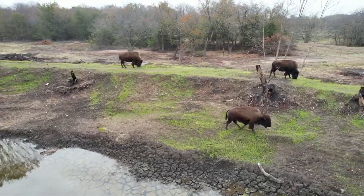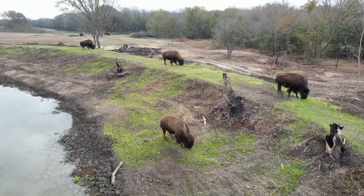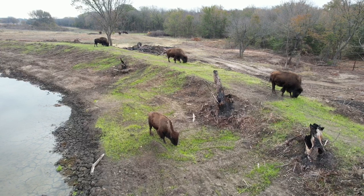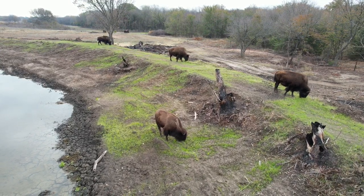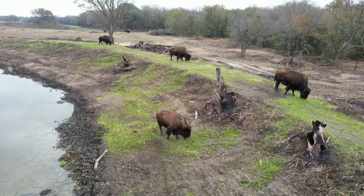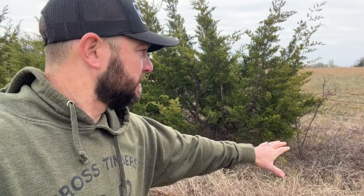Now, you have to be careful where you get your bison from. If you get them out on 1,000 acres and you try to put them on 5 acres, it could get a little hairy, right? Because those bison probably don't see people that often. You see me with my bison daily, right? And so they're not on 1,000 acres. But if they see you every day and they're used to you, you can manage them with fences like this, right?